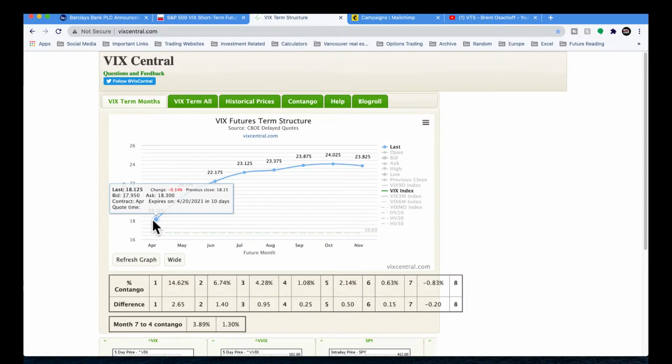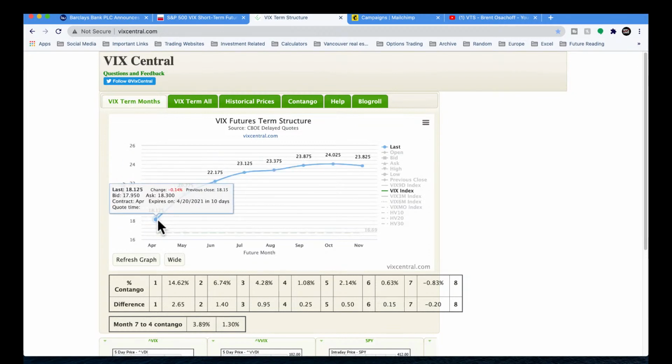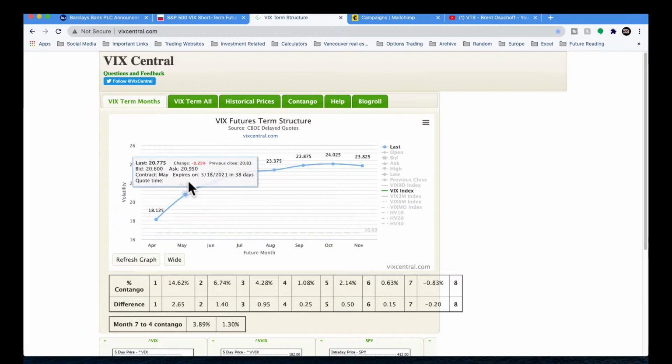So what we're looking at here, remember the VXX only uses the front two futures. We're using April and May, and that's it. You'll notice that the April contract has 10 days left, and the May contract has 38 days left. So on this expiration day, when you start the new cycle, after this one expires, the very next day, the VXX will be holding 100% of the futures on the front month and 0% of the back month, just for that first day.